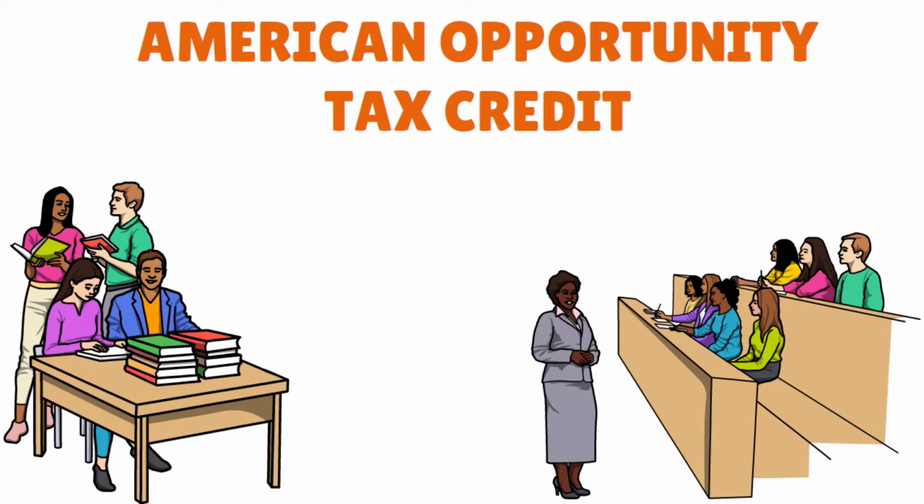This used to be called the HOPE credit. The student must also attend college at least half time for an academic period that began in a tax year for which the credit is claimed. And he or she must also be pursuing a program leading to a degree or other recognized education credential.